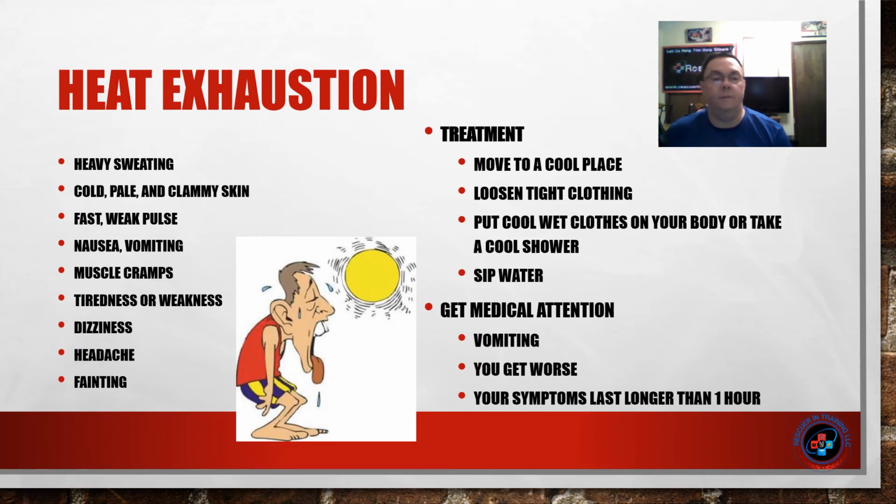If we know it's getting fast, but your pulse is kind of weak, then we probably need to start considering how much heat we're actually in and taking in. Might be nauseous, might feel sick to your stomach, might actually be sick to your stomach, and you might vomit.